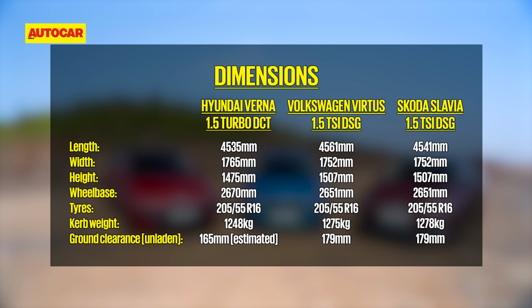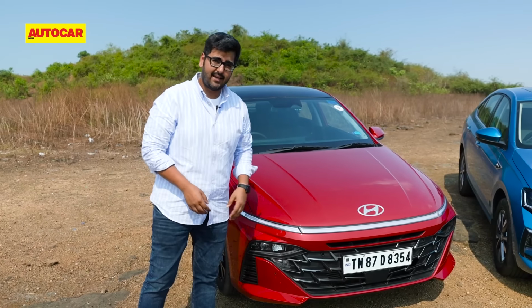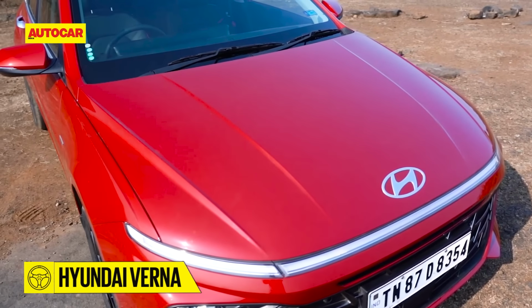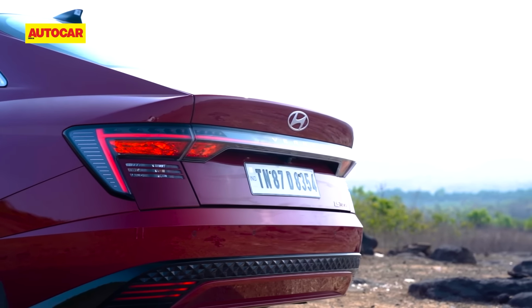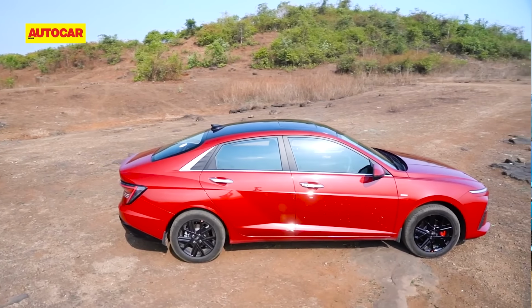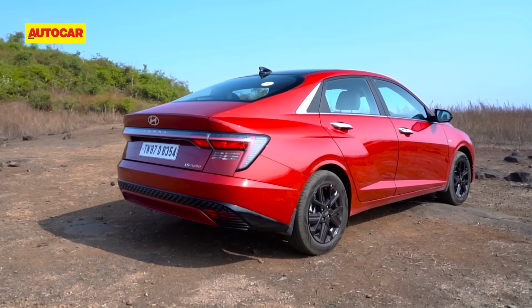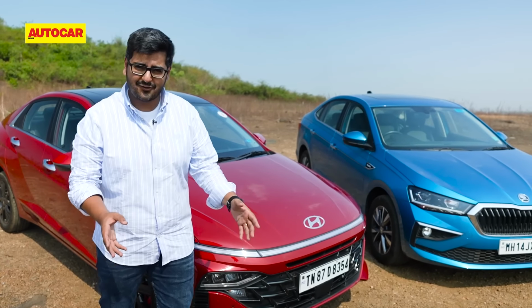Where the three are very different is in design. The Hyundai Verna is clearly the most radical in its design and styling. It starts with the split headlamp setup up front with this light bar that runs across the width of the bonnet. You also have a complex looking tail and a lot of lines on the car. I personally like the fastback like silhouette of the Verna, but it is a love it or hate it affair. Some might love the way it looks, some might not buy it for the way it looks.